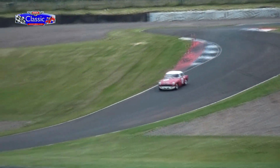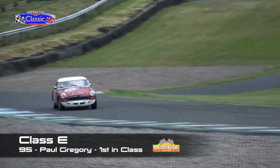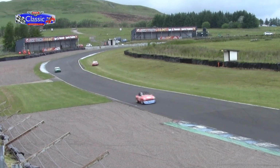MGB Roadster. And here's another one. Class E, Paul Gregory, first in class, car number 95, going in towards McIntyre's, but then this happened at Clark Corner. Again, spins to the inside, and thankfully Paul manages to keep his foot on the brake pedal, doesn't come back across the track, but you're sitting in a horrible place. You're down the bottom of the hill.